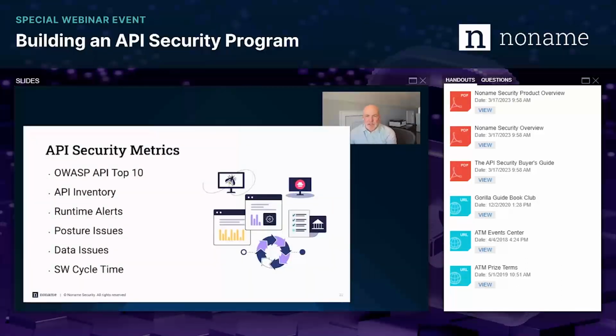So what are some of the security metrics? If you can't measure it, they say, you can't improve it. If you can't measure it, you also can't manage it. So this is very important to keep in mind. Metrics are very, very important. And here are just a few that we can touch on.